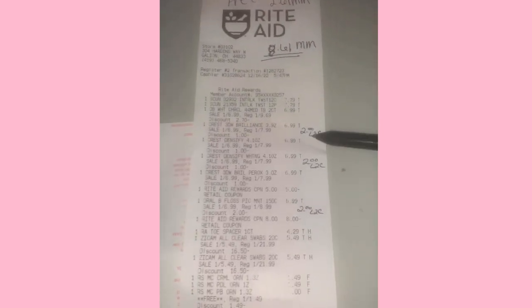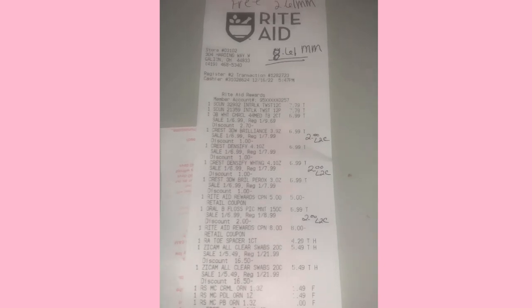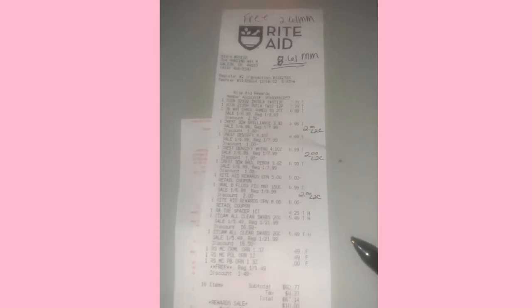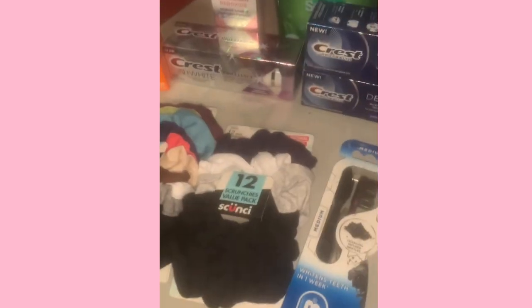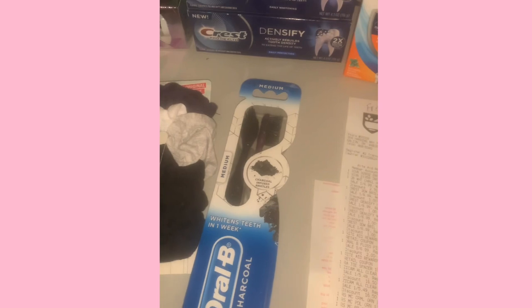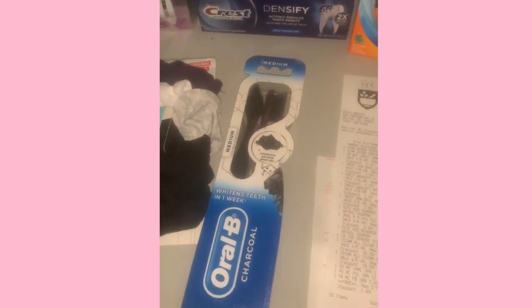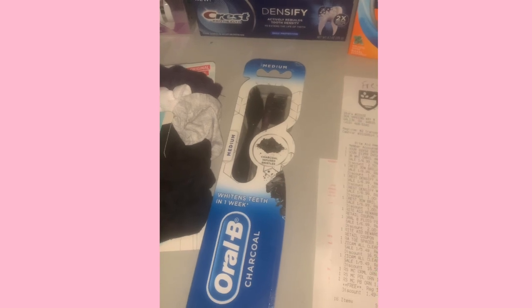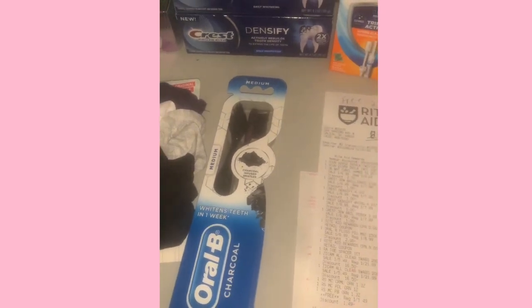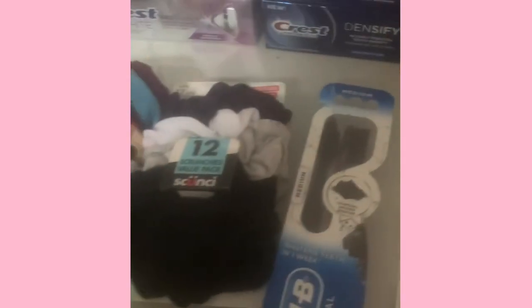$8.61. If I call customer service tomorrow and have that credited back to me in bonus cash, that will make that an $8.61 moneymaker for everything you see here, which will make both transactions free. And let's see, both transactions free and a $5.91 moneymaker.